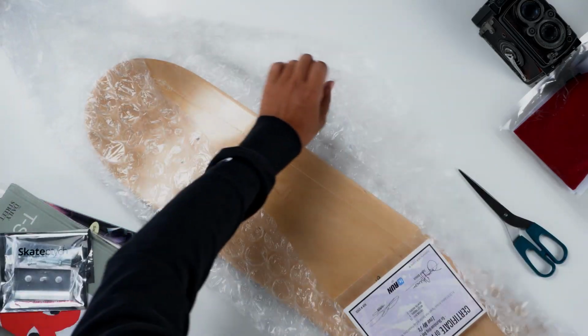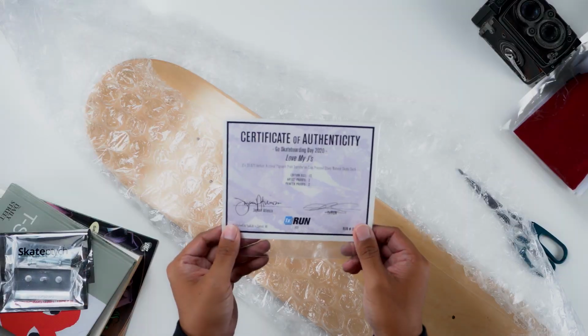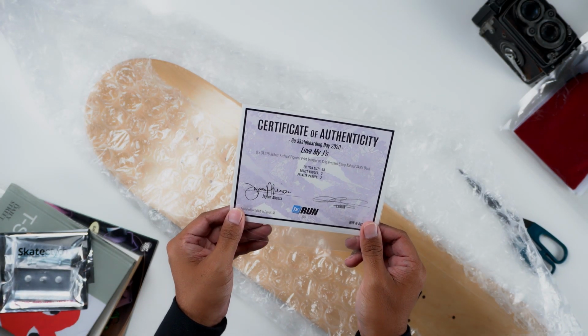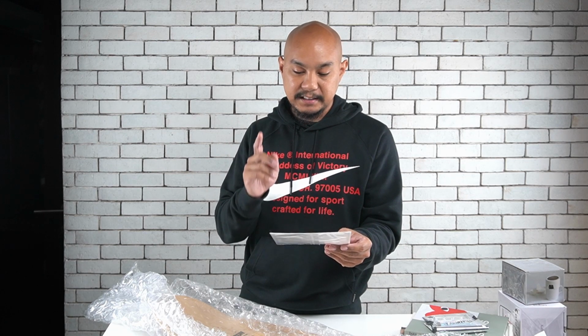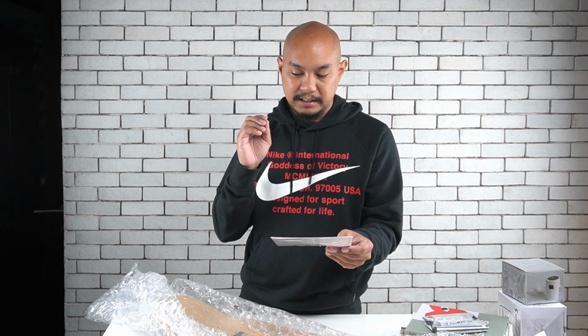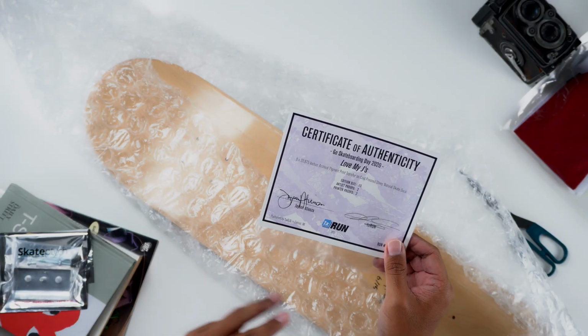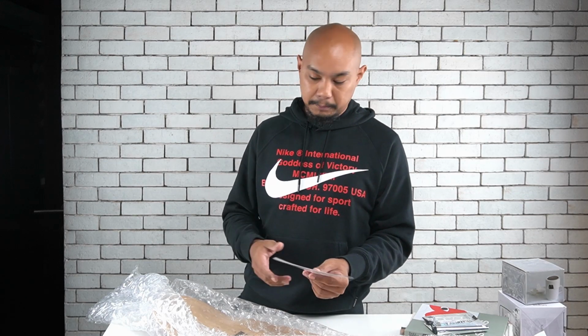All right, so here we have the certificate of authenticity. It says Go Skateboarding Day 2020, Love My J's, 8 by 31.875 inches, archival pigment print transfer on cold pressed natural skate deck, edition size 15. So this is one of only 15. There were 2 artist proofs made and 2 printer proofs made, which means there are a total of 19 made, but only 15 are available to the public.